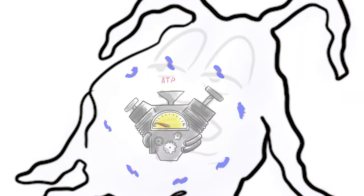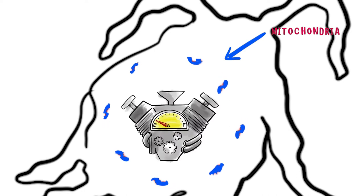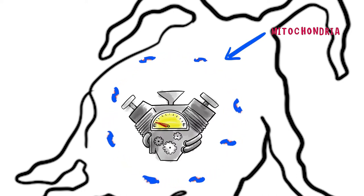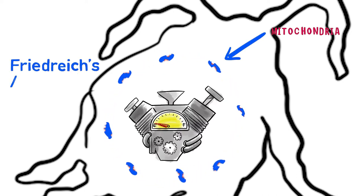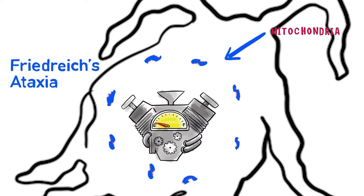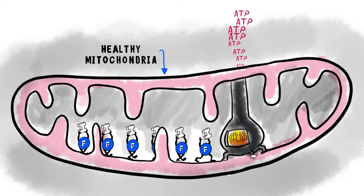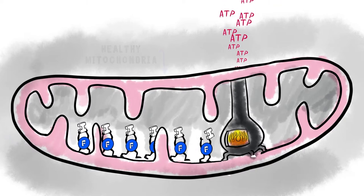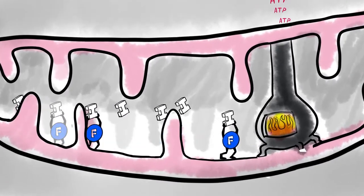There are times, though, when genetic mutations prevent the mitochondria from producing enough ATP to keep the cell functioning. Over time, this ATP deficiency can lead to the onset of symptoms like those seen in Friedreich's ataxia. In healthy mitochondria, a protein called frataxin plays an essential role in producing ATP and maintaining iron homeostasis. For patients with Friedreich's ataxia, the amount of frataxin protein is too low.